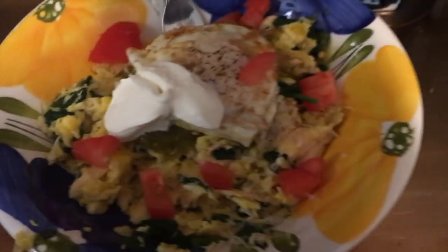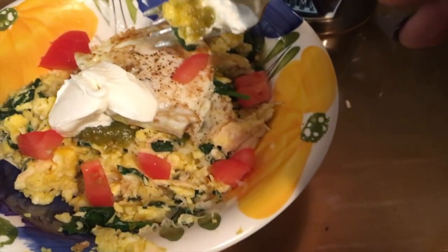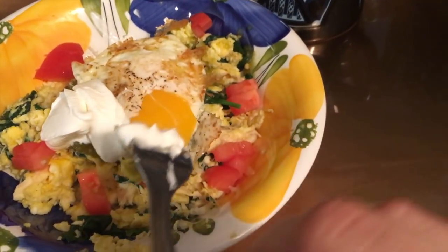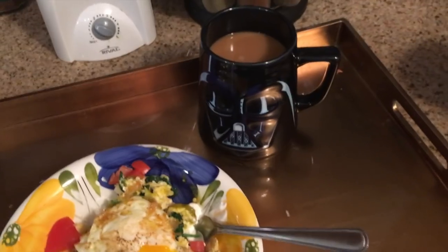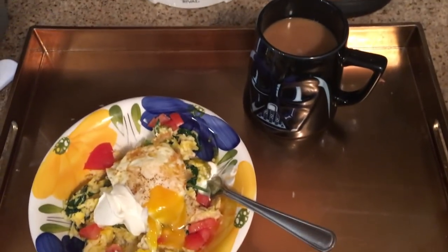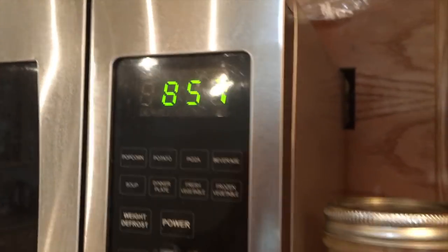So that's breakfast, and here's the best part. Look it, look it. Ooh, yes! And then some coffee and you're set for the day. You probably won't be hungry until about 3 o'clock, and it's only 9 o'clock right now.